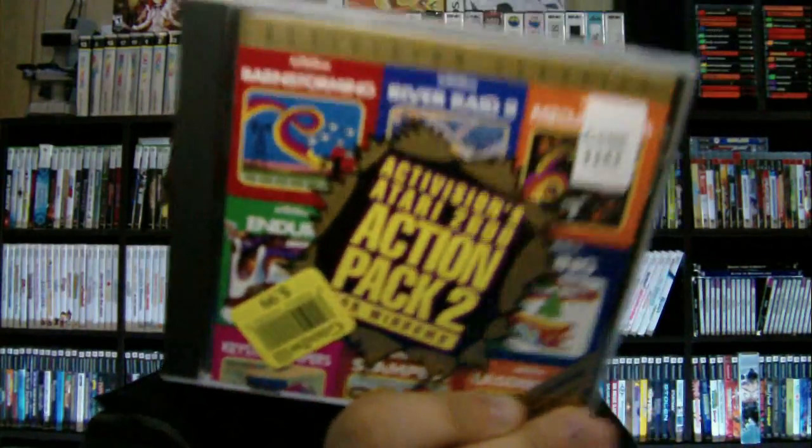Activision's Atari 2600 Action Pack 2 for Windows. Should be interesting to see if this will run on Windows 7. It's got the compatibility, so I don't see why it wouldn't. It looks like it's got Barnstorming, Enduro, Keystone Capers, Laser Blast, Mega Mania, River Raid 2, Skiing, and Stampede. At the very least, it says there's 15 games. So, it could be interesting.